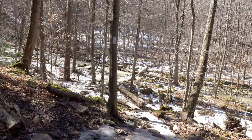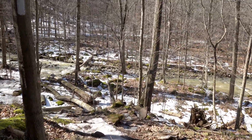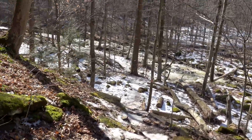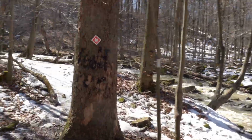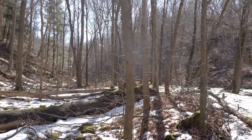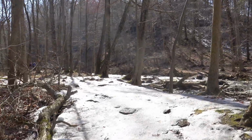So we are now at the base of the upper Rockaway Falls, which the parking area, which I'll show you, is actually on top of. And I'm shocked about how spectacular they are and the fact that I've never been here before. The falls are just beyond here. You might see some people over there just coming back this way.